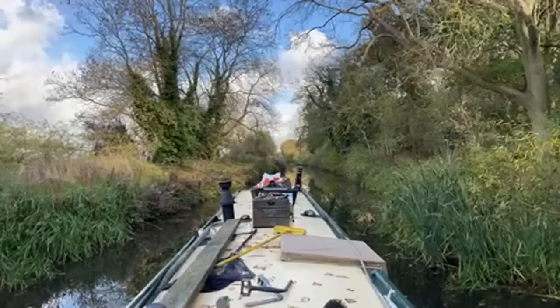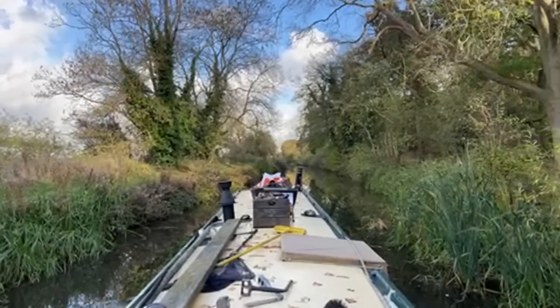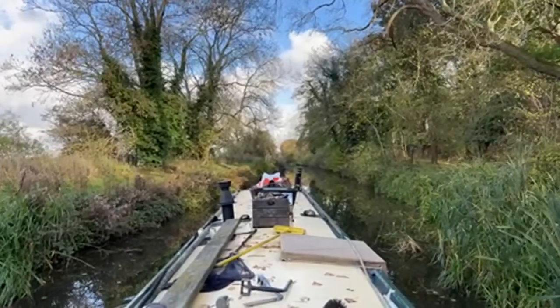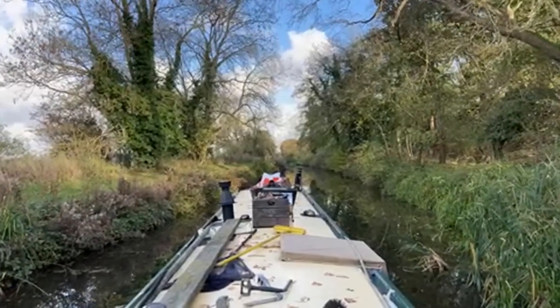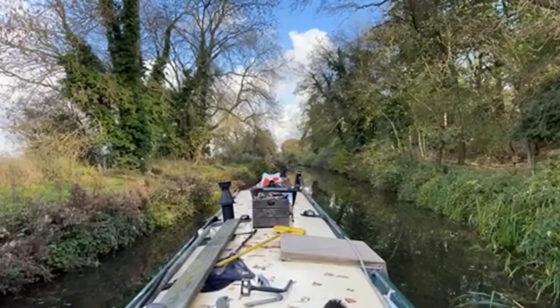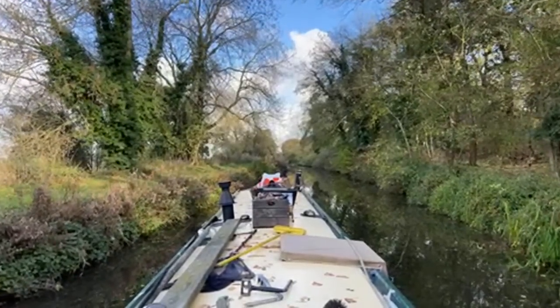I've got a question here from Paul. He says, "Do any of the GPS apps or such offer the canals to any degree of accuracy to follow along as you go?" Well, yeah, there's one called Open Canal Map, which is pretty good. I recommend that one.